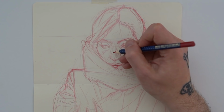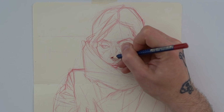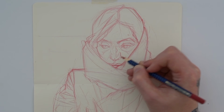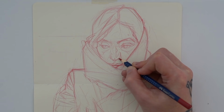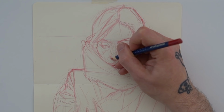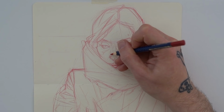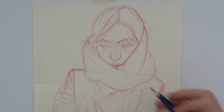I don't want to do a ton of structure. I want to lay in a lot of the information, but I want to give myself the opportunity to make exciting decisions while I'm painting. Okay, here's her nose ring, which is a great detail, but it's also a great gesture. The nostril is behind, and then it's kind of the larger tip of her nose.